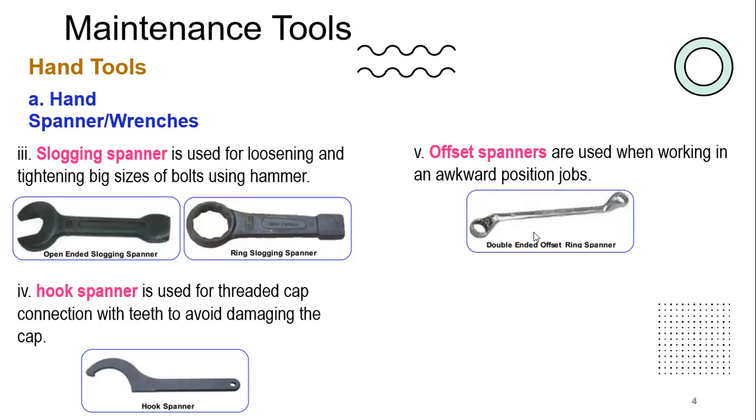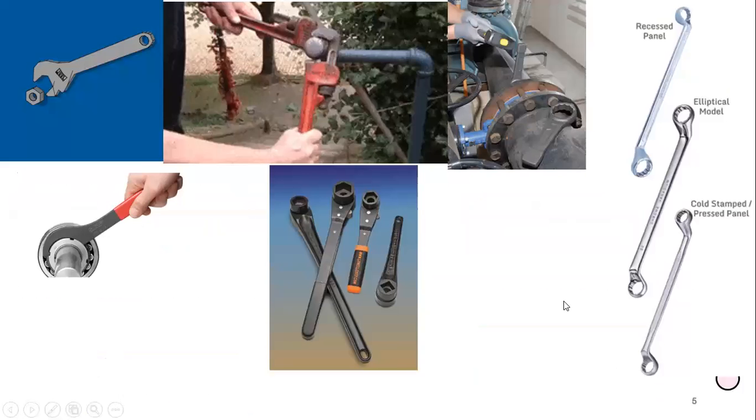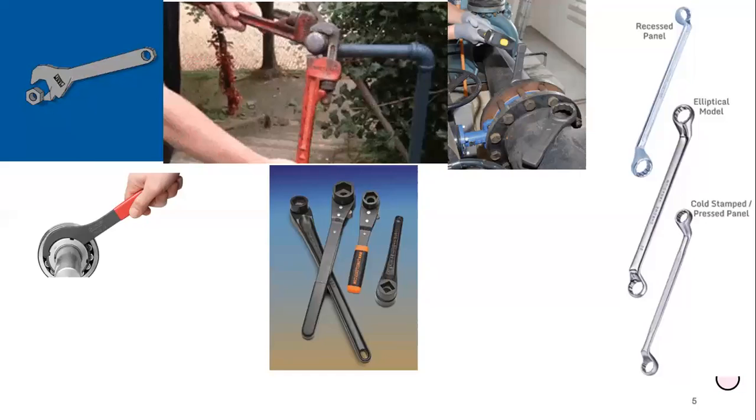However, on the other end, it is open type. So you can have an open type on one end, and the other is a closed end. And then we have this square drive wrench, specially used for square bolts or handles. When it's a square bolt or square handle, this is what you use: the square drive wrench. So those are the different types of spanners or wrenches.